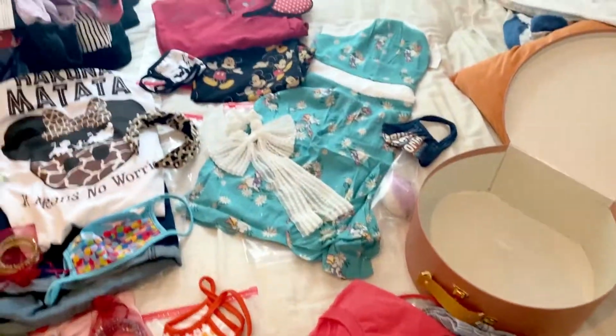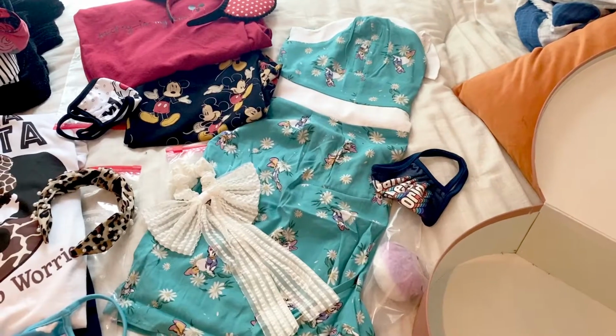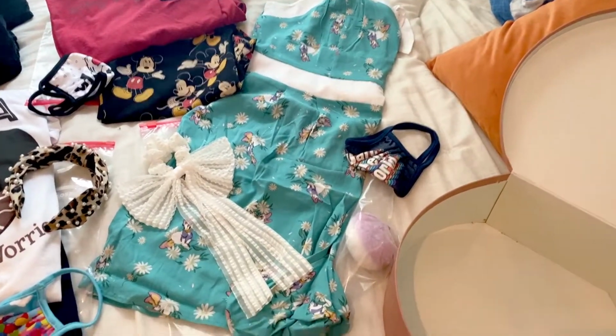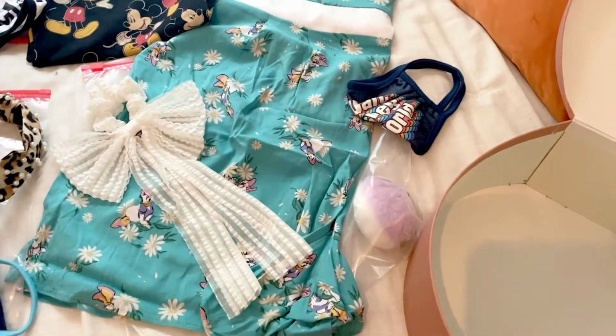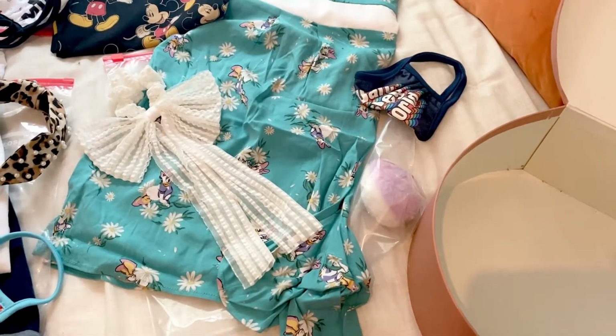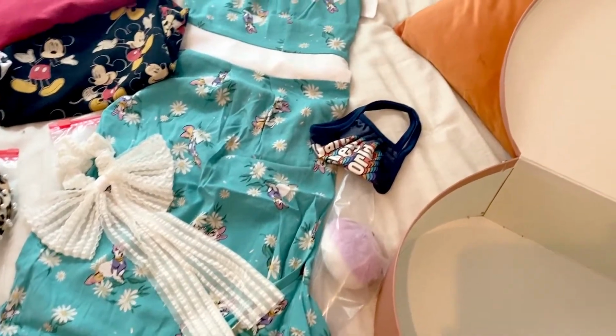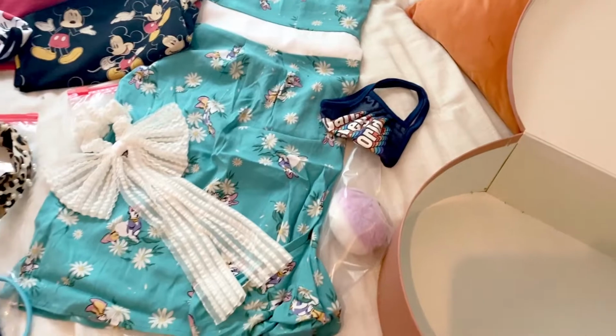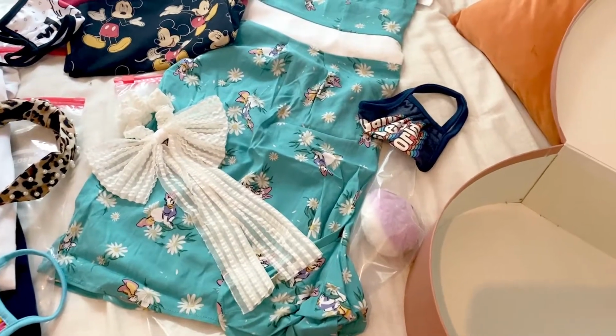Then move on to Wednesday. Wednesday is our down day and also known as our pool in Disney Springs day. And I always try to dress up a little bit nice for those days. So I found this really pretty Daisy romper from Torrid, and it's really, really cute.